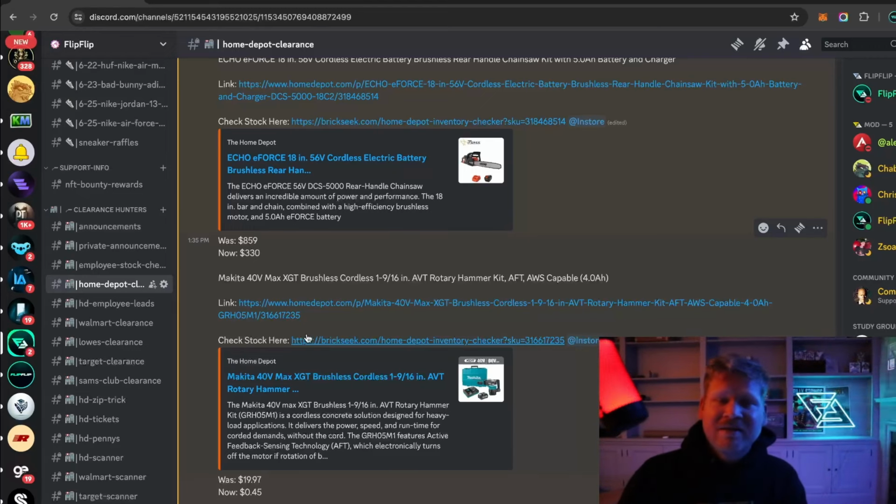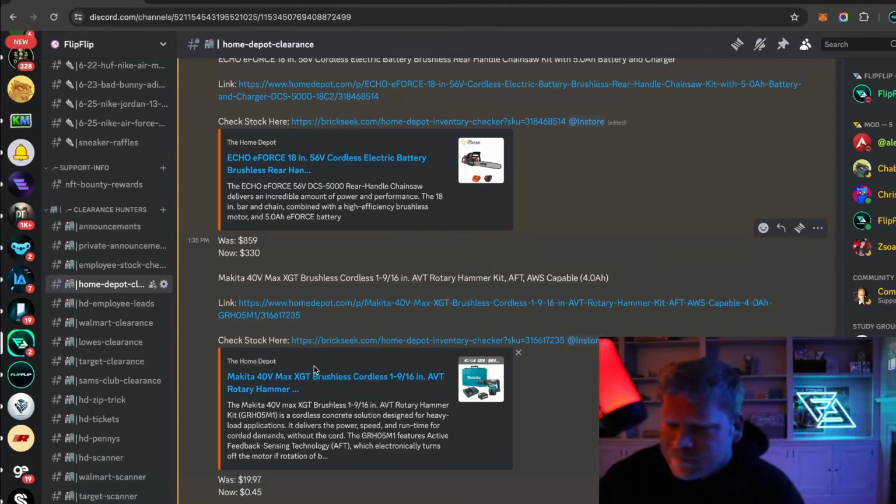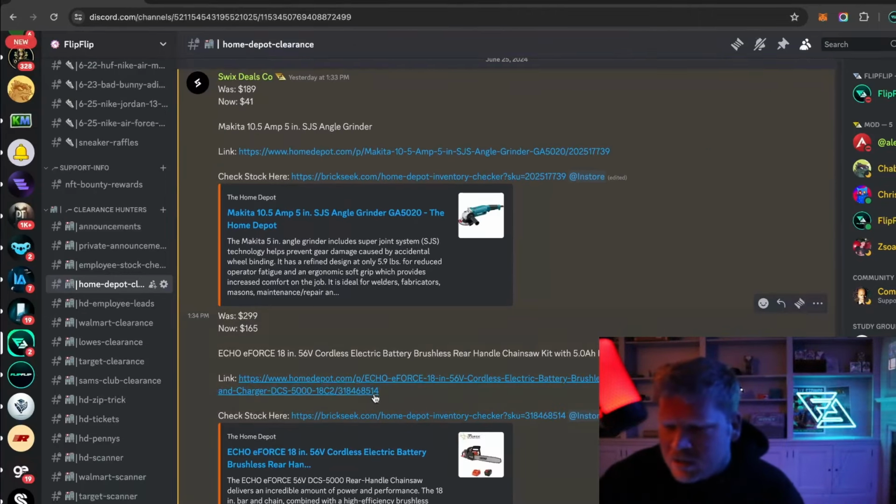I love that these stores have self-checkout, so you can do 50 of a 1-cent item and no one's gonna say anything. Like this item right here, it's $20, marked down to 45 cents. So you would just check the stock on that. But these are gonna be where all the leads are.